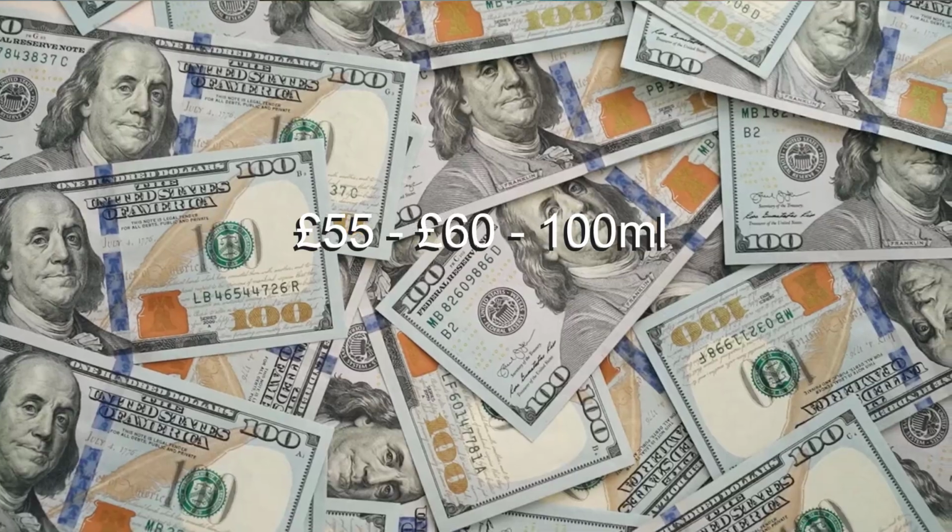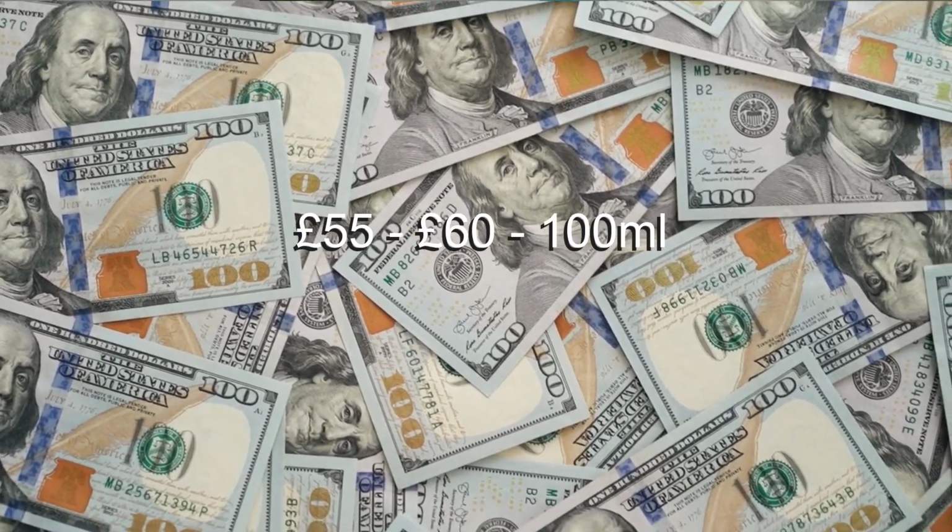And what are we looking at price-wise? Well, this one I think is about 55 to 60 quid. Okay. So again, we're still in that 55 to 60 bracket. Sometimes you can get it a bit cheaper, but more often than not, it's about that sort of price. This one is a great one.